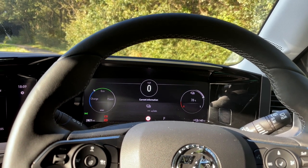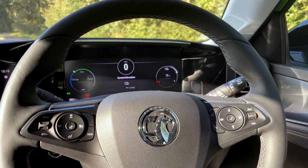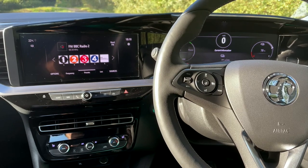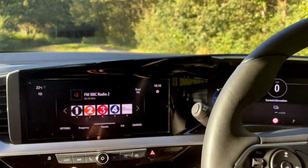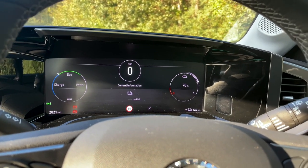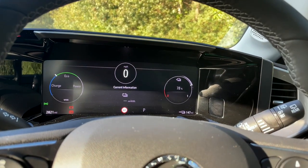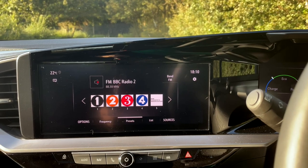The same goes for the SRI Nav as well. That's just the slightly sportier looking car, so it gets lots of black detailing on the outside. You get some red detailing as well, larger wheels. This is the Elite Nav. So the Elite Nav and the top spec car, which is the Ultimate Edition, they get a 10-inch screen. So this is your 10-inch screen here. And then you also get a 12-inch display for the dials. I think it is worth upgrading to these Elite Nav and Ultimate Edition models, because this screen here better fills the plastic binnacle, and this screen here just looks a lot better as well.